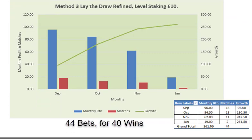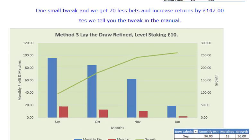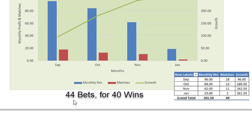I thought I'd add this one here, which is the overall method. We made one small tweak to the overall method of method 3, and we decreased it by 70 less bets, but we improved the profit by 147 euros or pounds. And what we got is we got 44 bets for 40 wins by just making one small change in one criteria.